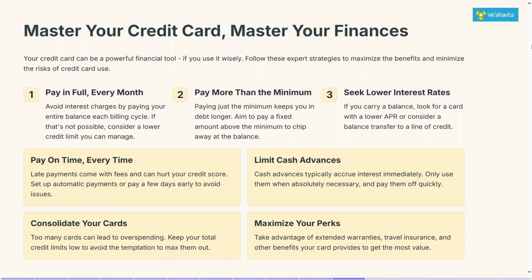Now let's talk about how you can master your credit card and your finances. A credit card could either be your best friend or your worst enemy. It all comes down to how you use it. So let's break it down, quick and simple.